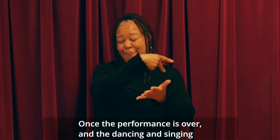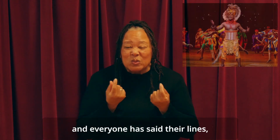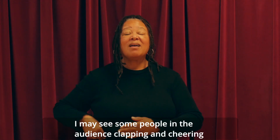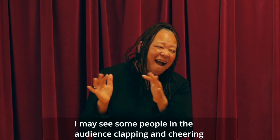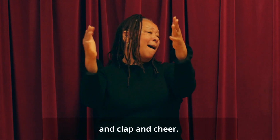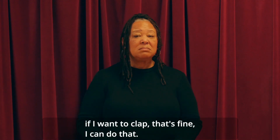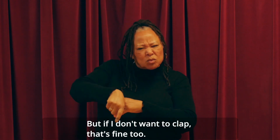Once the performance is over and the dancing and singing is done and everyone has said their lines, all of the actors will line up on stage and take a bow. I may see some people in the audience clapping and cheering. Some people may decide to stand up and clap and cheer. If I want to clap, that's fine. I can do that. But if I don't want to clap, that's fine too. I don't have to.